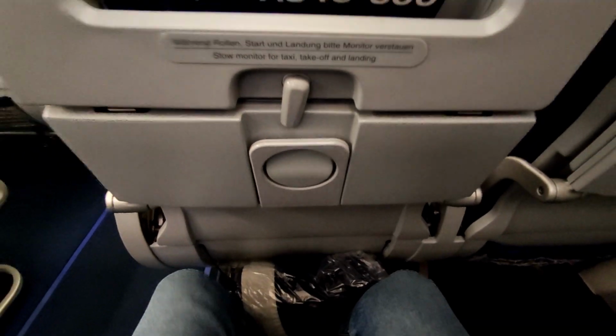The seat is rather comfortable, I would say. The leg room is actually really good and there's no one sitting in front of me, so no one reclines into my knees. And if you need some exercise during the flight, you can run up and down those stairs. Oh, and they're actually handing out hot towels.